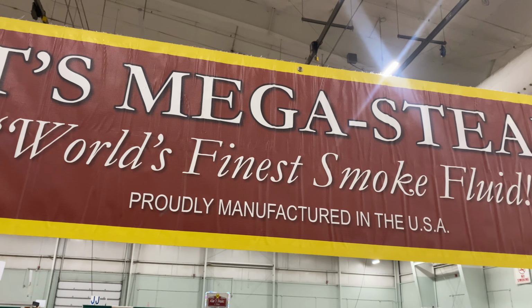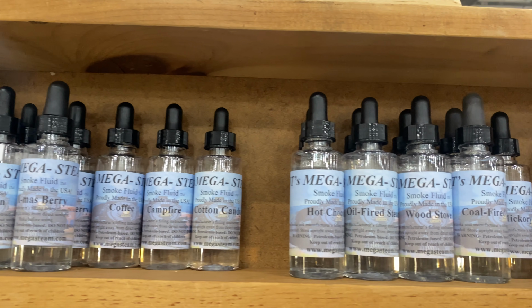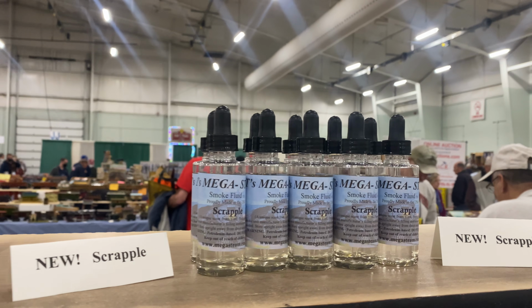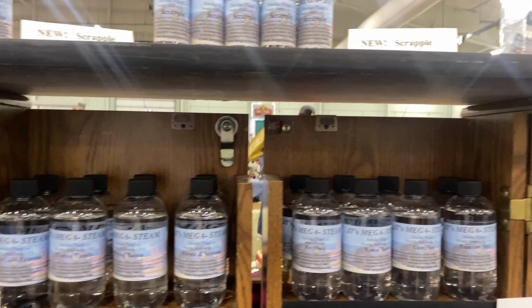JT's Mega Steam makes scented smoke fluid for trains. This is my favorite brand, with lots of scents to choose from. Scrapple? Yum.